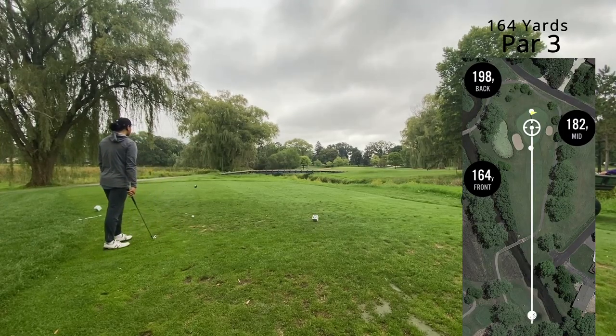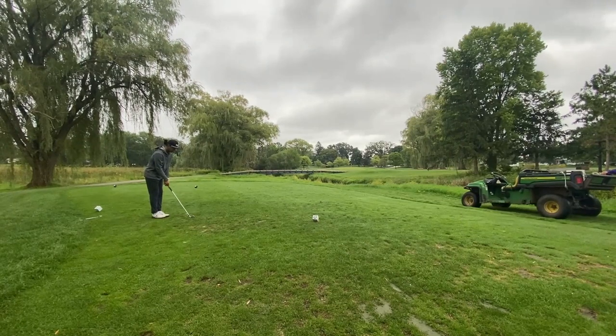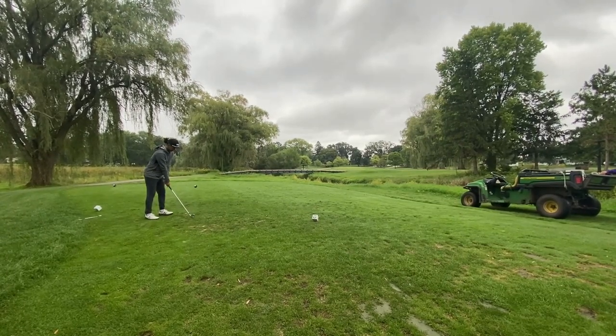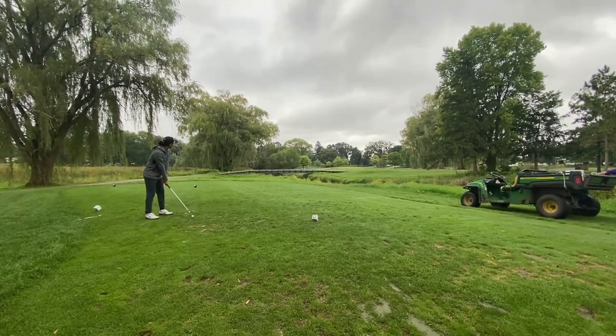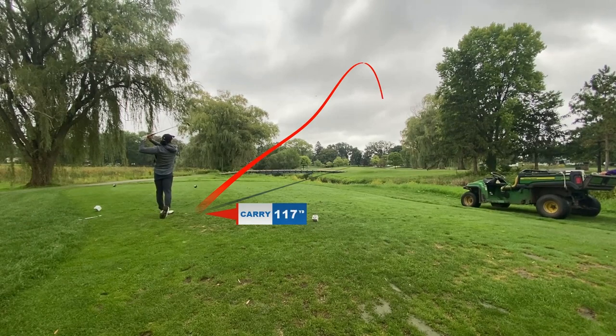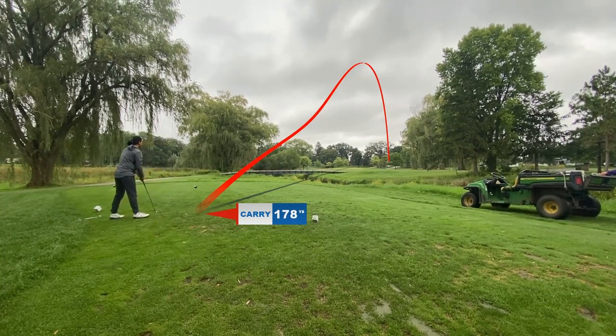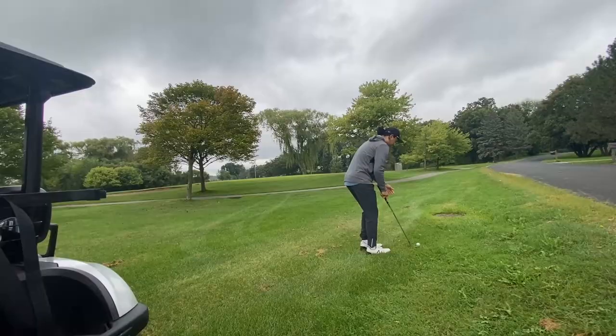Hole number 4 is a par 3. 164 yards. Again, for some reason, I'm misjudging the wind. I thought I was more into wind. So I pulled a 6 iron. 164. Remember that number. It was 164 to the hole. That tracer is funky. I hit the ball almost 180 yards. And on top of that, pushed it. So it was really far off.